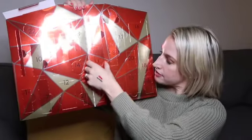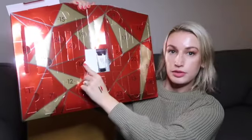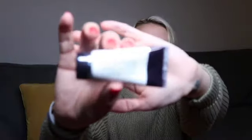Day number 11 here. So we have got the Hyaluronic Hydra Primer. So this is By Terry's primer. Now I've not used it, I'm not actually a massive primer user, but that's simply because I don't really wear foundation all that often. I tend to wear, like I said, a CC cream or what have you. But I'm interested in this one because it's from the Hyaluronic range. Now their hyaluronic powder I love. I've just recently bought a full size of it, so I'm intrigued to see how this primer fares. So this is in a 15ml size.